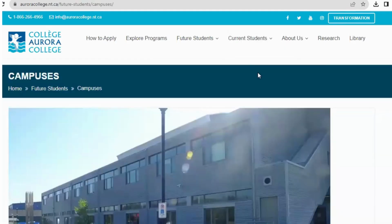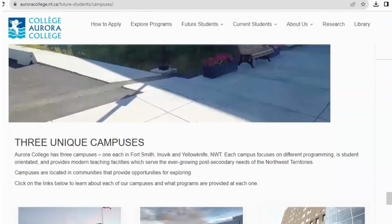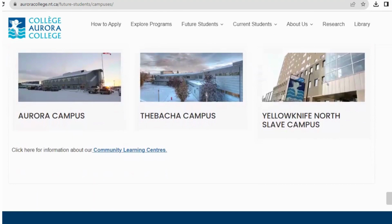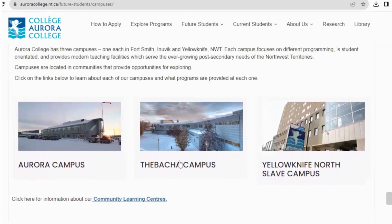All right, so now let's navigate through just the campuses they have here. 3 unique campuses for this Aurora College. You have the Aurora campus, you have the Bacha campus, and you have another one at Yellowknife North Slave campus. 3 campuses there. You can just read through at your free time.